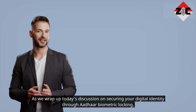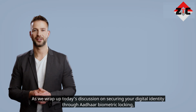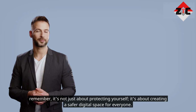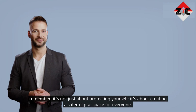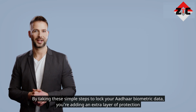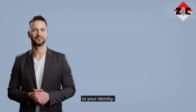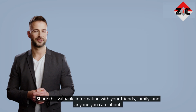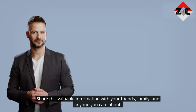As we wrap up today's discussion on securing your digital identity through Aadhaar biometric locking, remember, it's not just about protecting yourself, it's about creating a safer digital space for everyone. By taking these simple steps to lock your Aadhaar biometric data, you're adding an extra layer of protection to your identity. Share this valuable information with your friends, family, and anyone you care about.